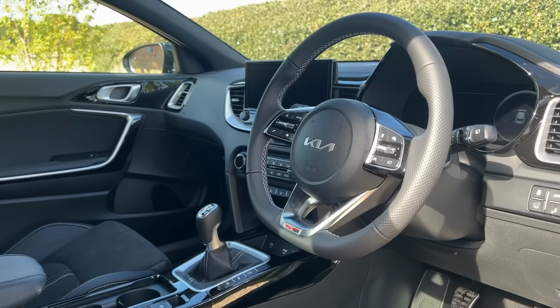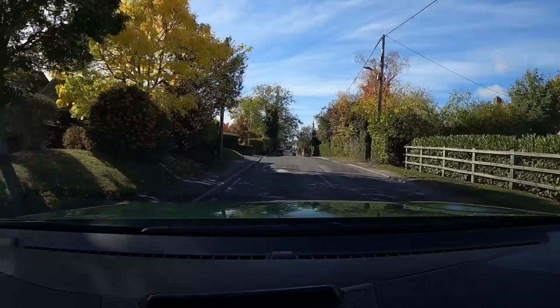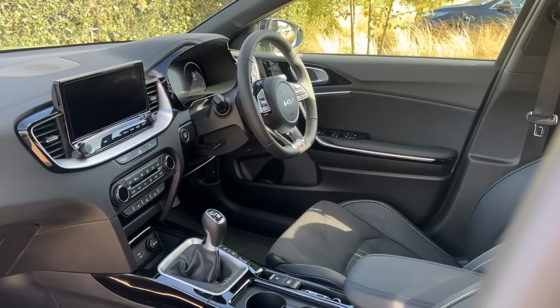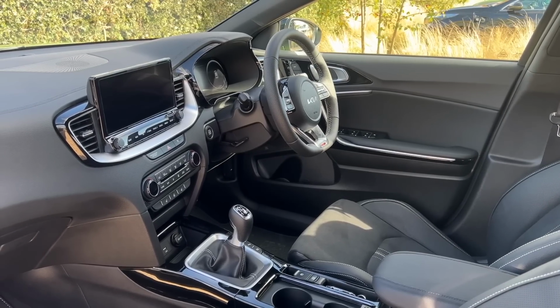This isn't beyond basic, it's a level 3 trim spec, but I'd just like a little bit more luxurious feeling, a little bit more, you know, wanting to feel pampered. But that's just my personal opinion. If you're on a budget and that's important, then actually this level 3 PHEV is perfect.